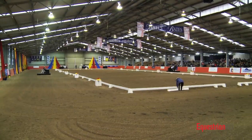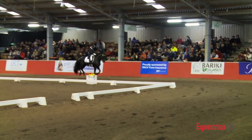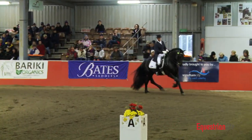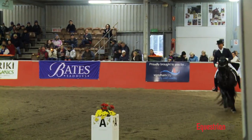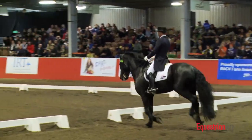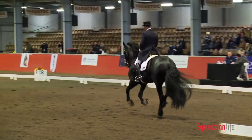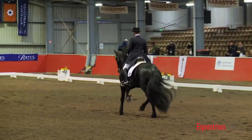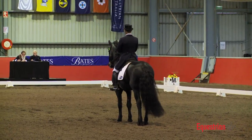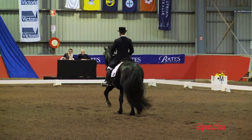Django of Cacharel being a good example of the modern sport horse Frisian. Jeremy's known to take a risk or two, and that's the way we like to see it. We like people pushing themselves to the limits. So cantering in. Now you can see a bit more of a bold canter coming down the centre line. Again, trying to get those judges impressed and giving you marks from the start.